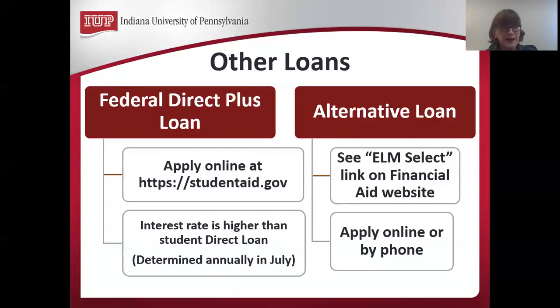Interest rate, typically about 2% higher. Alternative loan products are also available. They can be useful in situations where a parent isn't comfortable taking on the burden of the loan debt for the student. With an alternative loan, the student does need a cosigner, someone who is creditworthy and 18 years of age or older. It can be a parent, but it's not required to be a parent.